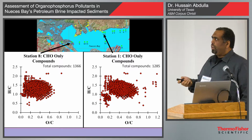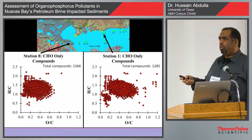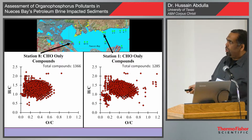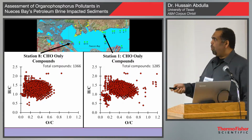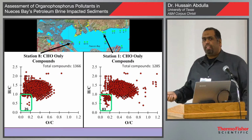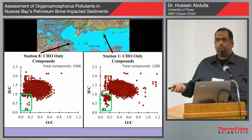So instead of looking at the numbers, let's look at the van Krevelen diagram. This is only CHO, so only molecular formulas that contain carbon, hydrogen, and oxygen. This is station 8, which is near the river, and this is station 1. For CHO, the number of compounds is almost equivalent. There are almost 80 more here, but the distribution is different. In this region, we detect 83 molecular formulas, and here 26. And this region is so specific, it is only for oxygenated petroleum hydrocarbon.